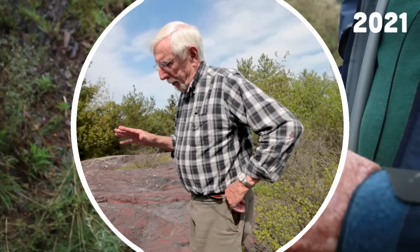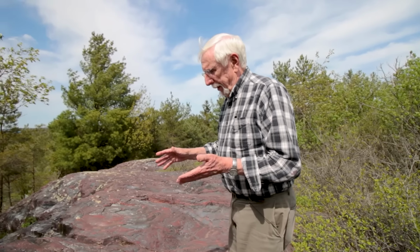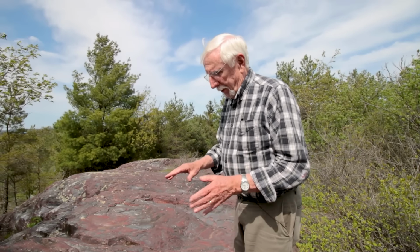Probably one of the more spectacular things here at Jasper Knob is that these iron formation layers, which originally were horizontal flat-lying layers on the ocean bottom, now are contorted into this very complicated folding structure, which you can see.